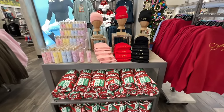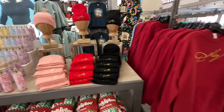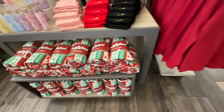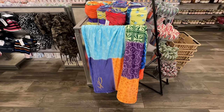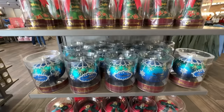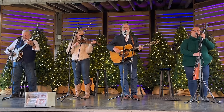Another display. Start off with these beanies that are $25. $40 on the Dolly sweatshirt. And $20 on the fleece throw. Here's the sweatshirt on a mannequin. Coat of many colors blanket is $40. That looks nice and warm. Some more ornaments for $20 each. Y'all ready for a little music? All right, here we go.